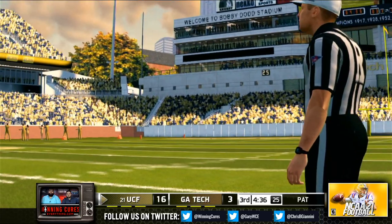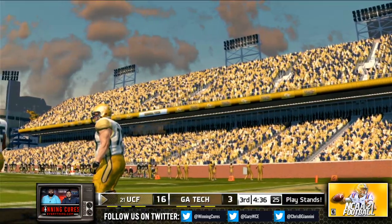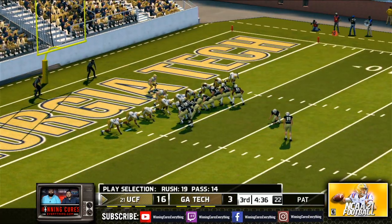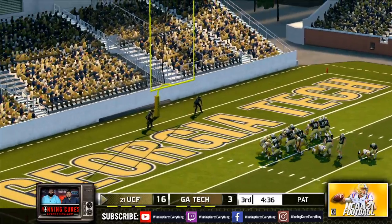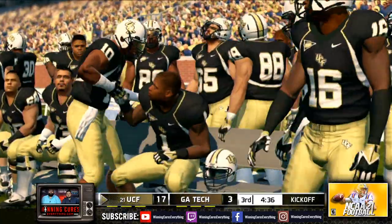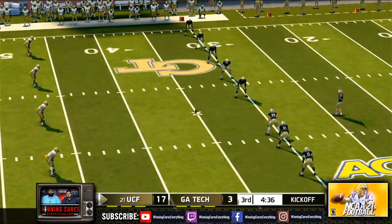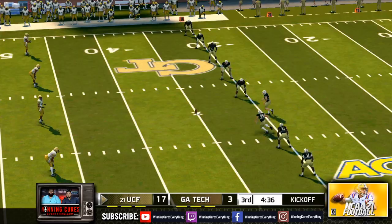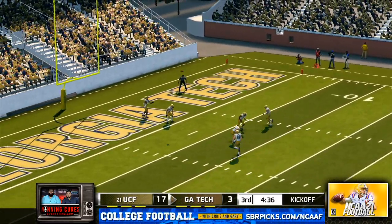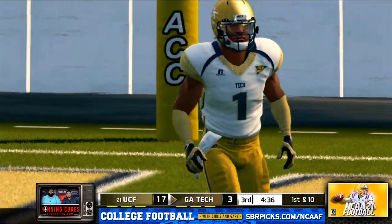After review of the play, the ruling on the field stands. So they review it, but there's just not enough evidence to overturn this one. And he adds the extra point. Looks like they're ready for the kick. He really got a hold of that kick. This one's going to be down in the end zone for a touchback.